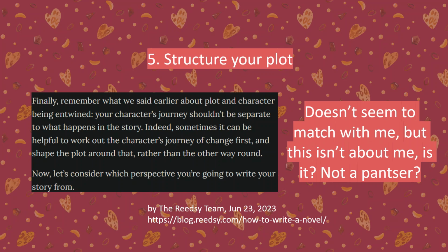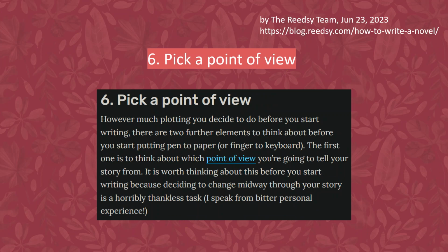So, yeah. Okay, pick a point of view. So, the thing about pantsers, or at least this thing about me, is that I don't pick a point of view after creating a character. When I first start writing, I already know what point of view I'm going to go for. And that's always third person. And the reason it's third person is because personally, when I read, I write fantasy.